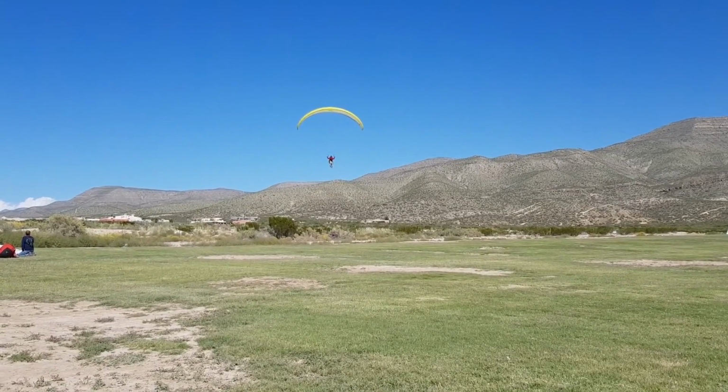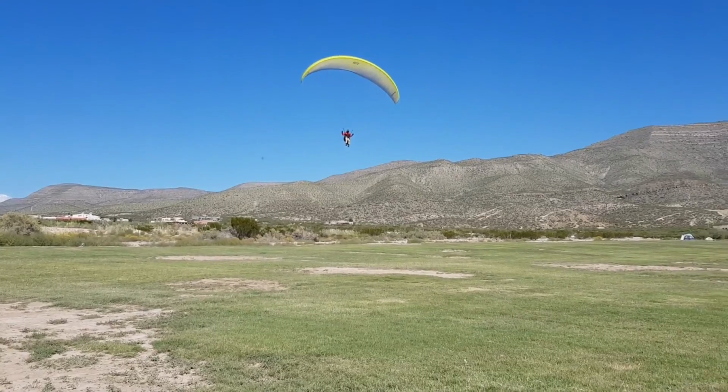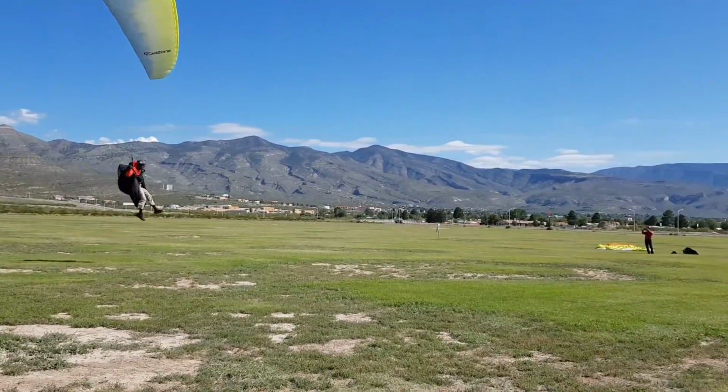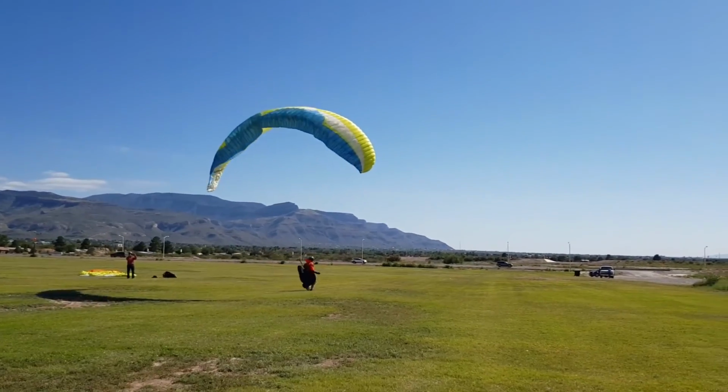This guy was visiting from Alaska. He flew down here for the fly-in to New Mexico from Alaska. He was flying, I think, a Swift 5. Later on, you'll see footage of him and I thermaling together. Lots of fun.